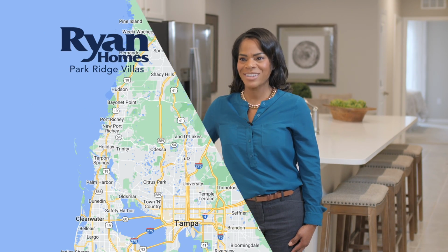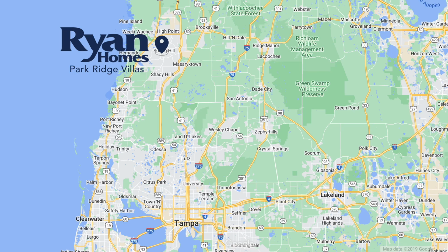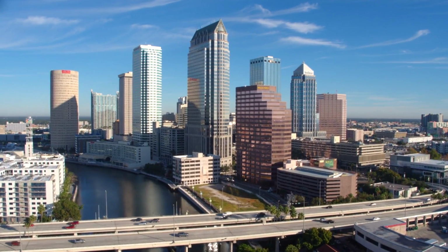Park Ridge Villas is a special community. We're located in fast-growing Spring Hill with a prime location right next to the Veterans Expressway for an easy commute into Tampa, but away from the hustle and bustle of the city. Here, you can live the outdoor lifestyle to the fullest.